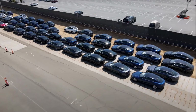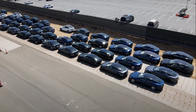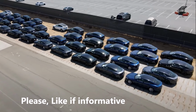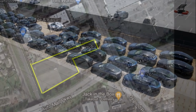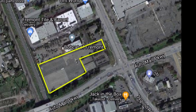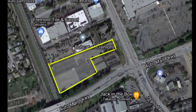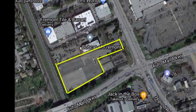So with a little over 1 week to go before the first deliveries officially kick off, and hopefully, because it was delayed from June 3 to June 10, of the refreshed Tesla Model S, a parking lot with hundreds of refreshed Model S vehicles has been discovered near Tesla's Fremont factory, reports Driver Tesla Canada.